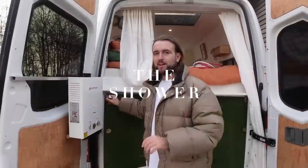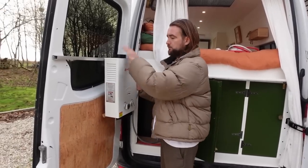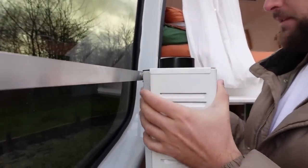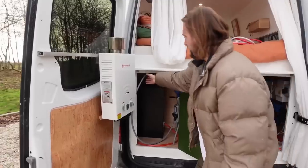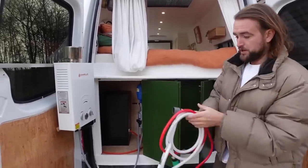Change of plan, I'm showing you the shower. So it's our shower unit. It runs off gas, some bolts on there, and it clips on. This is a vent, so this will let off kind of excess gas. This one is our water supply, and then we have two showers. Two shower heads, I should say.